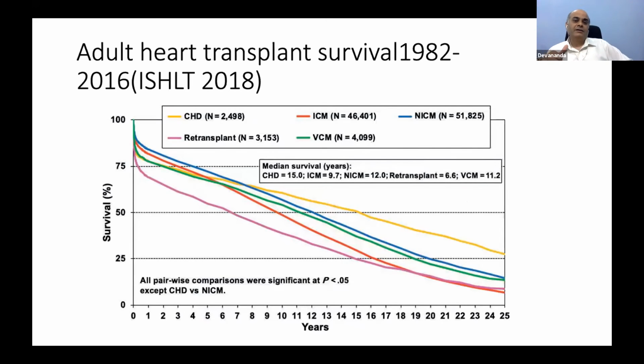Outcome in adult congenital heart transplant patients, in fact, is much better than transplant for non-congenital heart diseases, if you look at that. It's only that the early operative or perioperative 30-day mortality is significantly high compared to the other causes of transplantation. But as time goes, you see that the survivability is far, far superior.